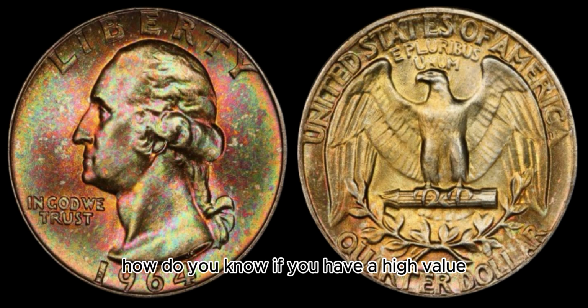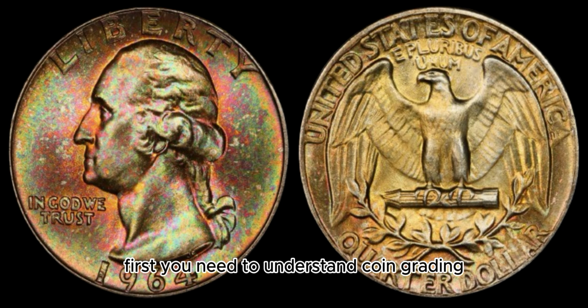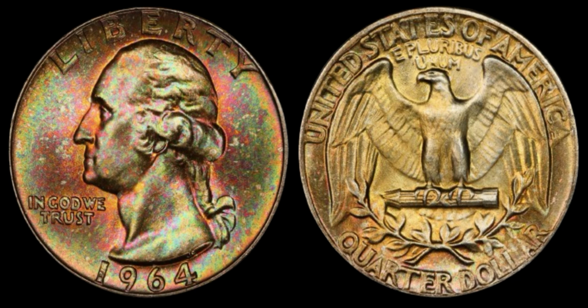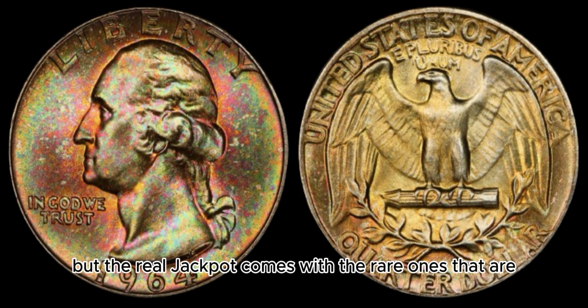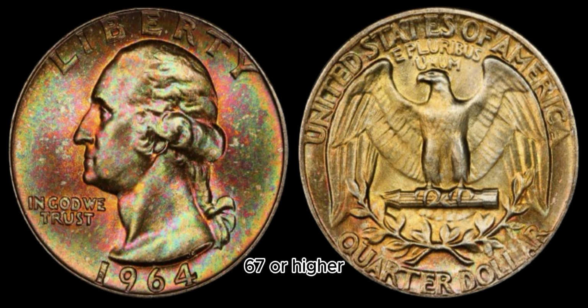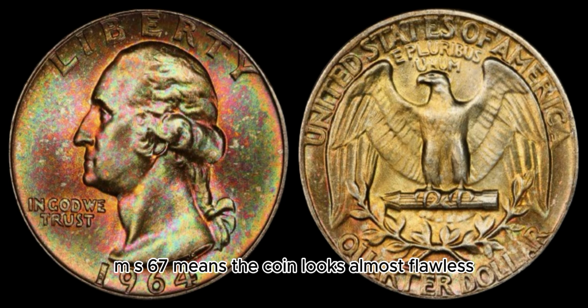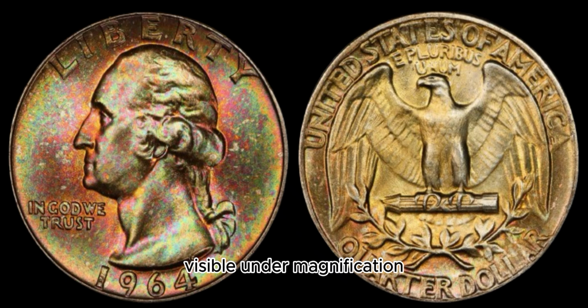Alright, so how do you know if you have a high-value 1964 Washington quarter? First, you need to understand coin grading. The higher the grade, meaning the better condition the coin is in, the more valuable it becomes. A quarter in mint state condition can sell for thousands, but the real jackpot comes with the rare ones that are graded MS67 or higher. MS67 means the coin looks almost flawless, with only the tiniest imperfections visible under magnification.